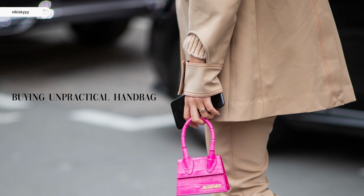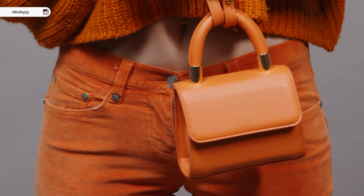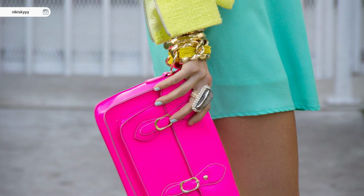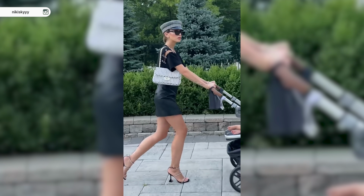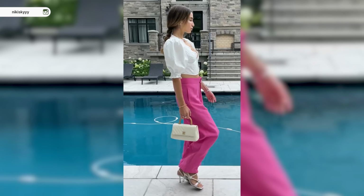Another thing I stopped buying is impractical handbags. I love my handbags. I used to have way more handbags than I currently have, in all types of colors and shapes and sizes, but over the years I really figured out what I need from a handbag: to be versatile, to maximize its wearability as much as possible, and something that I can just grab and go and mix and match with pretty much anything in my wardrobe.